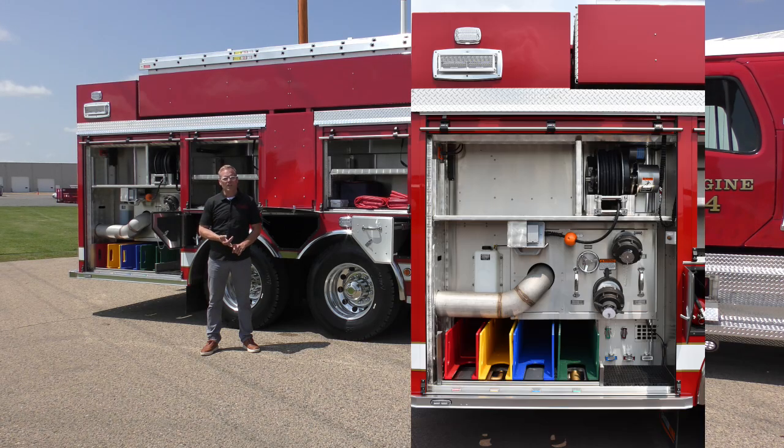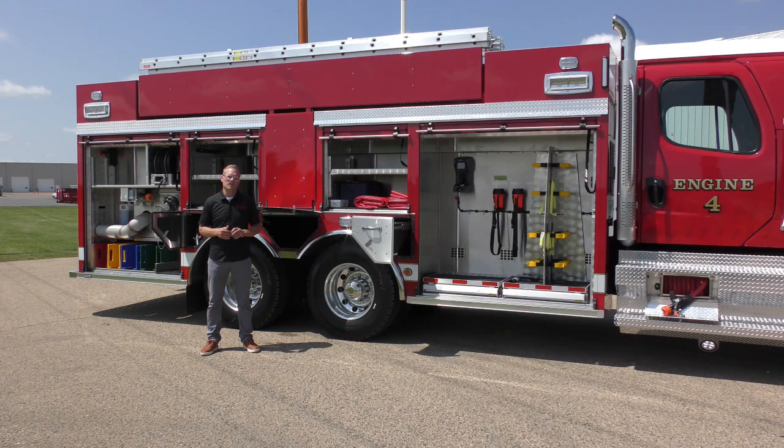The rear passenger side compartment contains plumbing for the rear 6-inch intake, a passenger side intake, a large diameter discharge, and then up above a shelf with a little bit of storage space and a Hannay reel with 150 feet of 10-4 cable and a junction box.